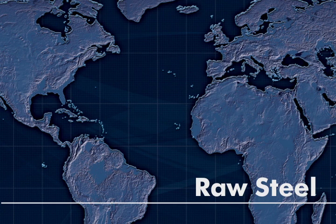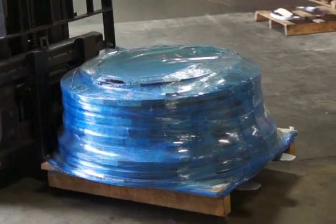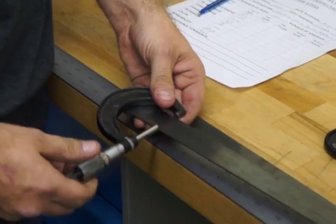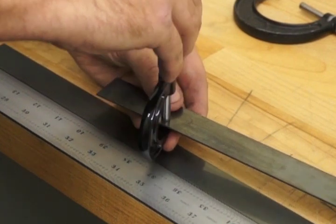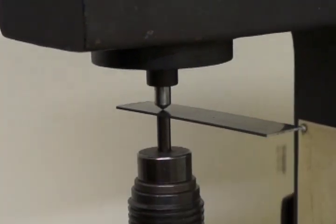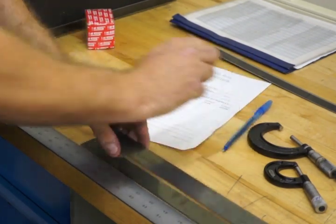Raw steel. Rotary rule producers start with hardened and tempered strip steel. The manufacturer can specify the hardness, chemistry, width, and thickness they need for a specific application. When the steel arrives, it goes through a strict incoming inspection process before it gets released into production. A technician will inspect the steel to ensure it's the correct size, that it is straight, and meets all the purchase specifications. As the inspector measures the thickness, width, and hardness, he records the reading on an incoming inspection report.